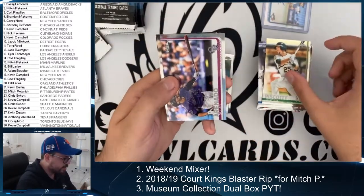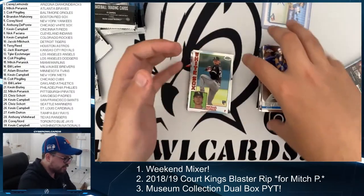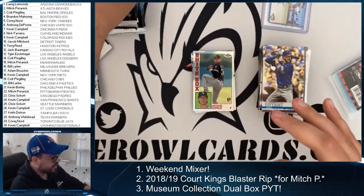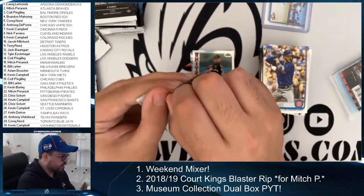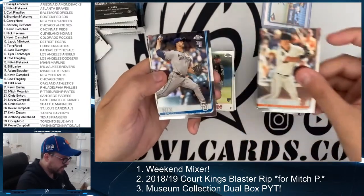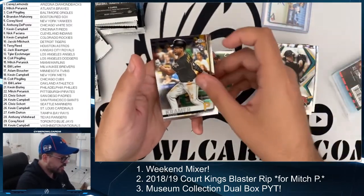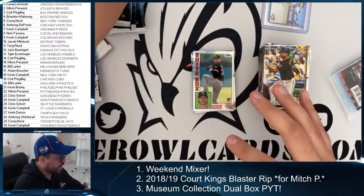Got Steven Piscotty, Nolan Arenado, Hunter Renfro, and Chris Bryant. Got one stack left before we get into our blaster that was added to the break. Got Joe Panik, Jacob Nix rookie card, Brian Anderson future stars, and Kevin Kramer rookie card for the Pirates.